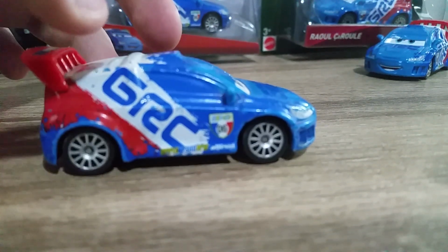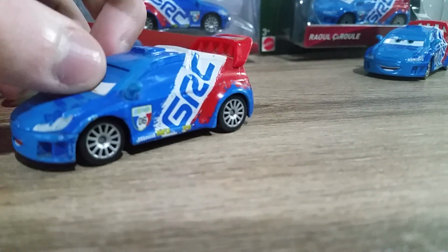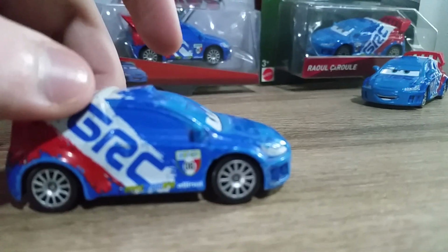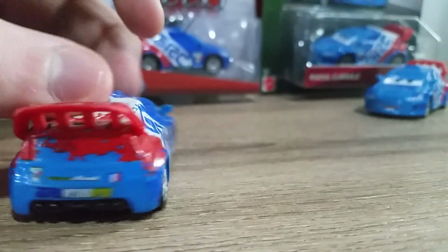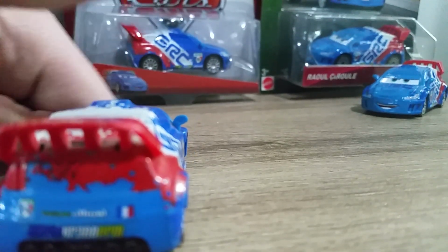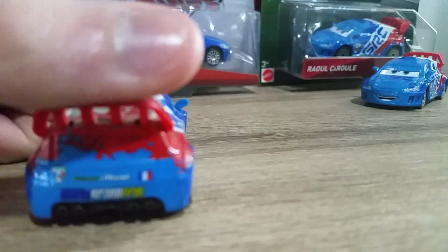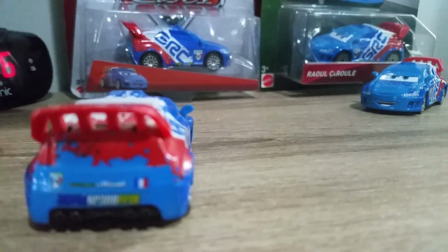2011. GRC with red, white, and blue stripes. World Grand Prix 06, World Grand Prix Allinol. Mirrors, red, white, and blue stripes, just continuing to see because he's a French racer. Wheels. And then there's World Grand Prix 06, French flag, World Grand Prix on there. The rims, World Grand Prix 06, powered by Allinol, French flag, and then the French flag's also here. World Grand Prix, then we've got exhaust here.